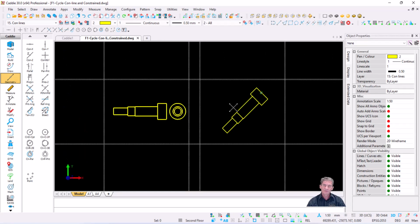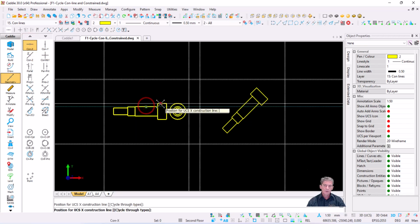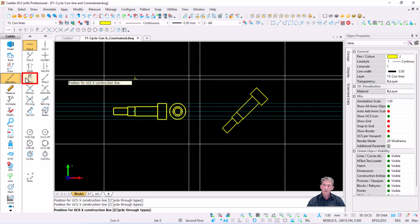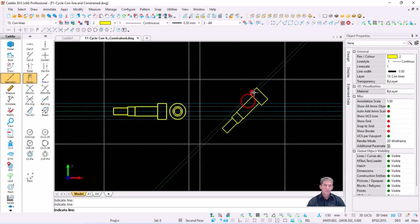Thank you, Derek. Good day, everybody. We start off with construction lines. On the left-hand side, you're all familiar with where to get all of the commands. I'm going to start off with horizontal construction line on the left-hand side, and then I'm going to make use of construction line parallel to an object with a 0 offset.